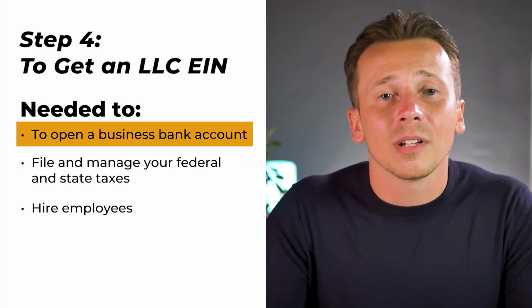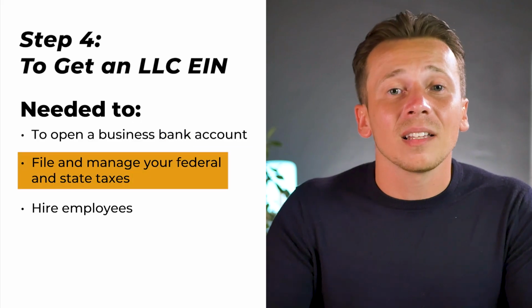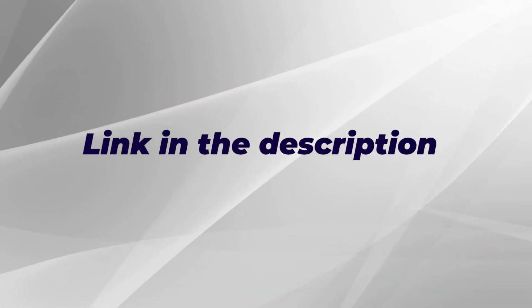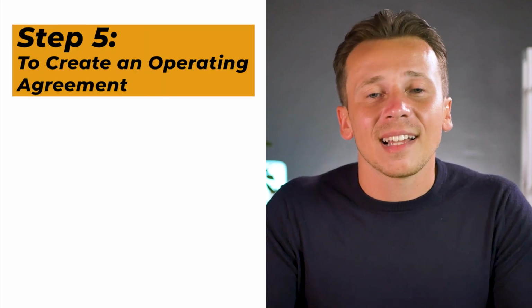You will need this number to open up a business bank account, file and manage your federal and state taxes, as well as hire employees. This is very easy. You'll simply fill out a form online, and we'll link that down below as well. Step 5 is to create an LLC operating agreement.